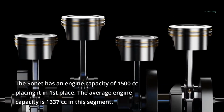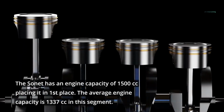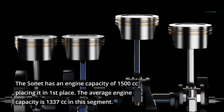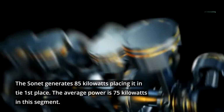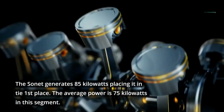The Sonet has an engine capacity of 1,500cc, placing it in first place. The average engine capacity is 1,337cc in this segment. The Sonet generates 85 kilowatts, placing it in tied first place. The average power is 75 kilowatts in this segment.